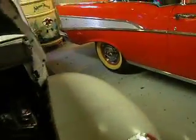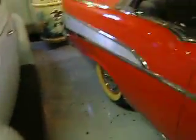That was her actual car? No, she just got it. She likes that. Mm-hmm. Got a convertible over here, too.